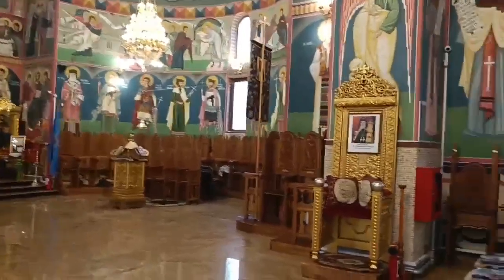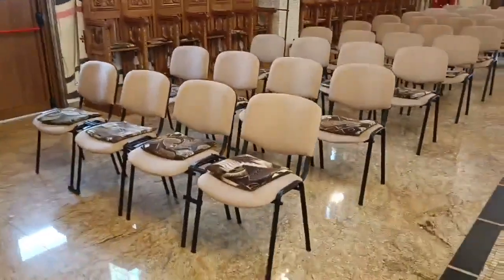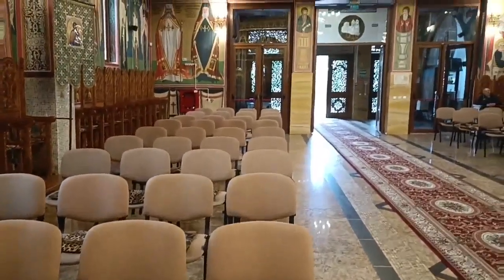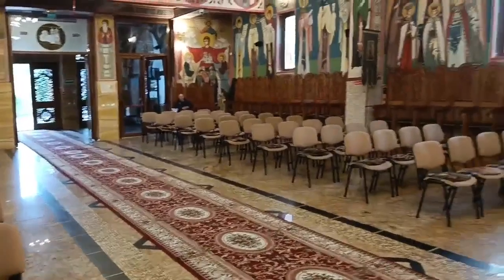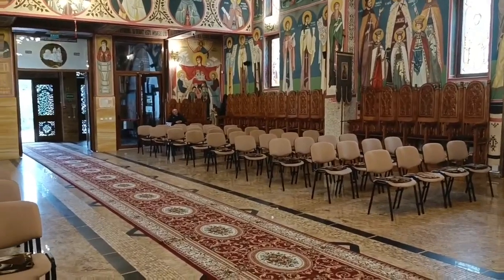But here they have chairs. You can take a seat if you want. And also there is a very small pillow to put under your knees, because you have to kneel during the Holy Liturgy in the moments when, for example, the priest is reading from the Gospel. So this is one of the characteristics of the Orthodox Church.